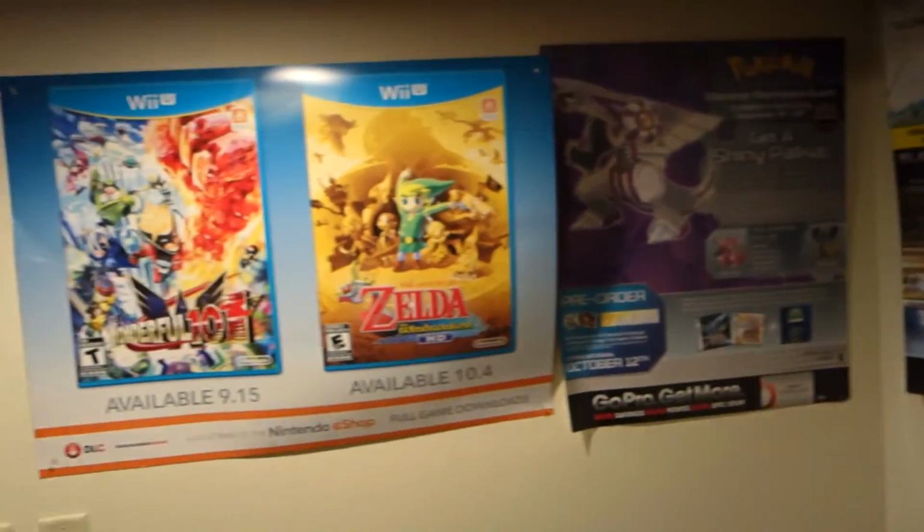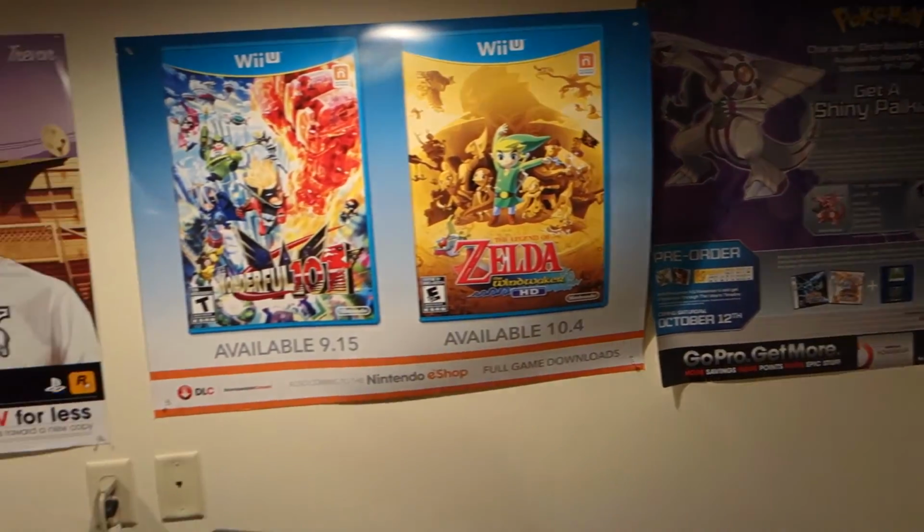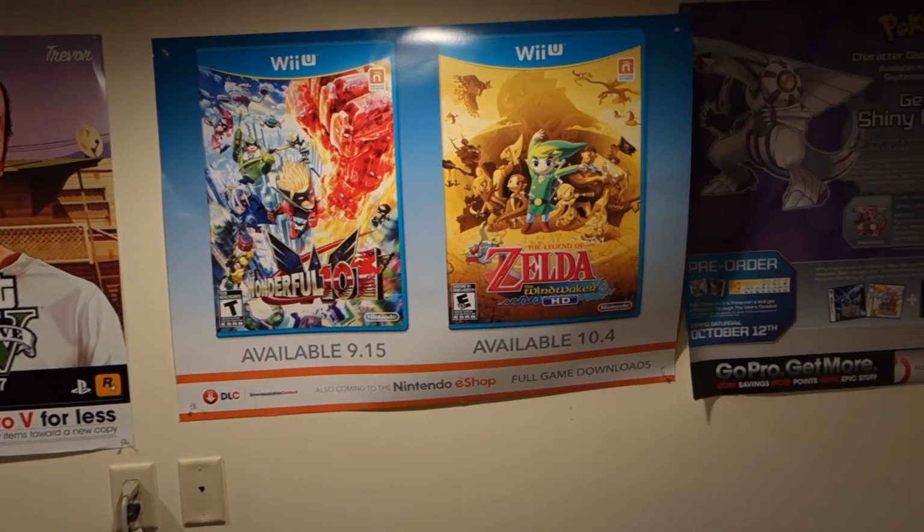And these posters in the future I am going to replace, except for that one. And maybe that one. I'll completely change out the posters because those are kind of old.